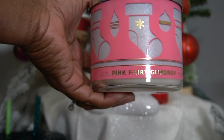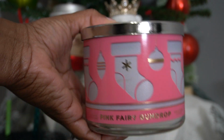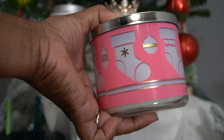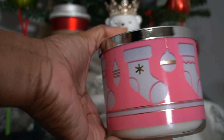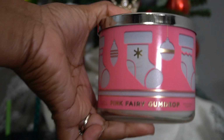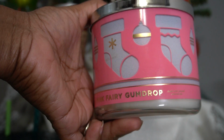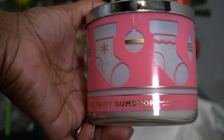This is the pink fairy gumdrop candle. It comes out every year. Packaging is cute. This retro look, I kind of like it. These were online exclusive. This wraparound actually goes all the way around the jar. And it's not a soft pink. It's really like a super, super deep pink, almost like bubblegum pink.